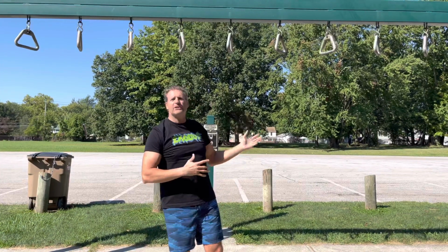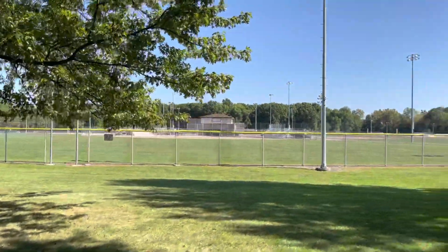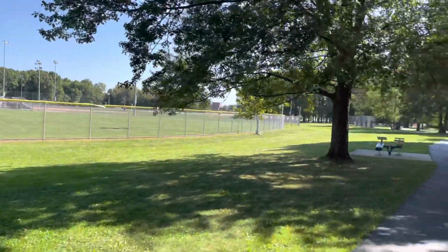This stuff is heavy duty, hardcore stuff. I mean, what a great job Parma did. Way to go, Parma. All right, right over here are all the baseball fields. Yes. Obviously, you could go in there, do bleachers and stuff too. It's amazing how much is available outside here.